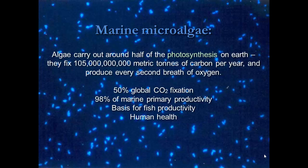And already, you guys in this room have probably breathed around 500 times since you've been sitting here listening to me, and 250 of those breaths came from marine phytoplankton. So we can thank them for us all staying alert. And then we can see that they're at the base of the food chain. That's important for the health of things like the fish ecology. And there are implications for human health, which I'll come to at the end.